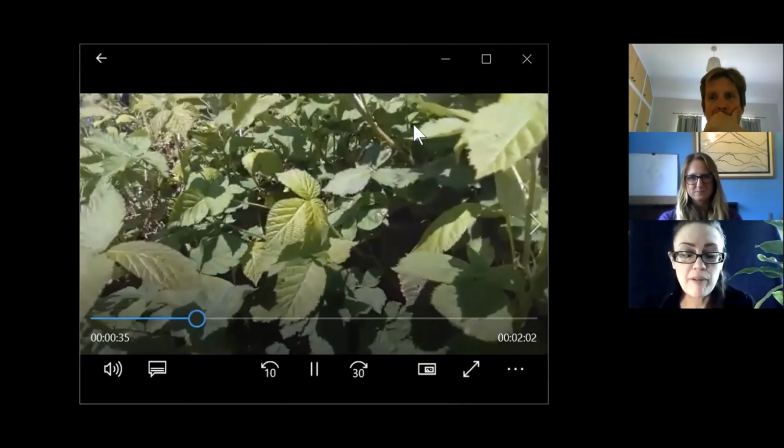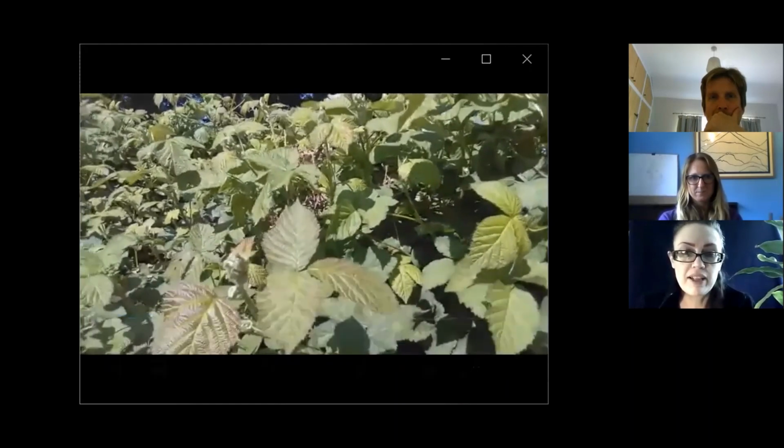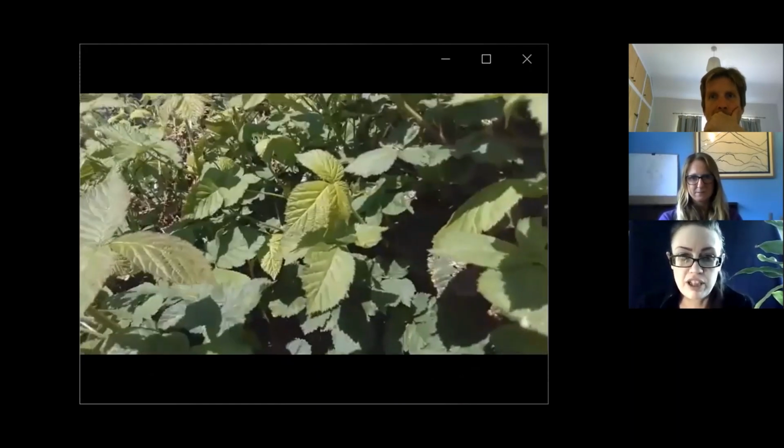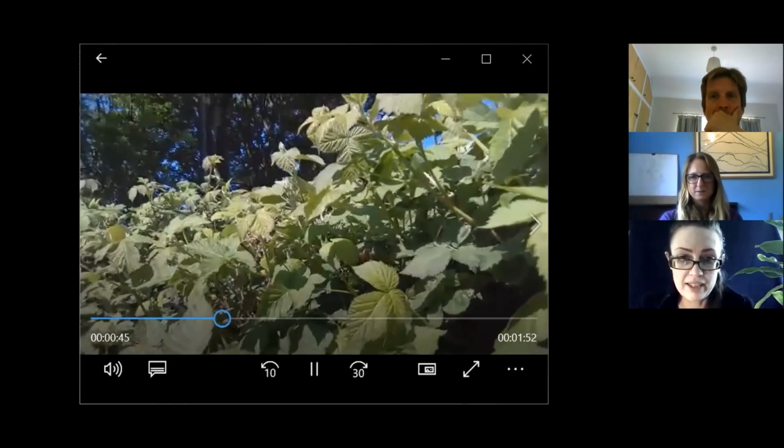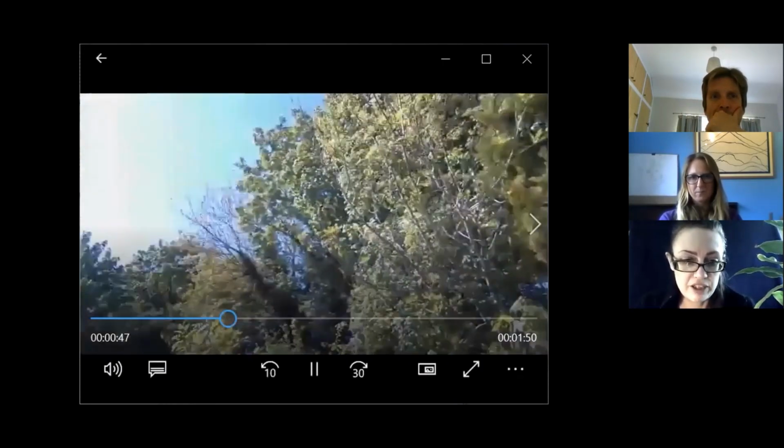So if you do have bramble, don't get rid of all of it. See if you can train it and use it, because it's actually great. It's evergreen. Birds love to nest in it as well. So it's quite handy if you can get it under control.